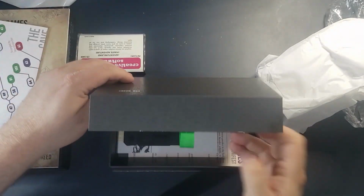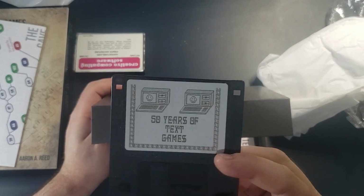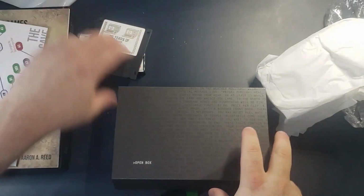And then there's also a disc, 50 Years of Text Games. I'm not sure what's on the disc. I think I have to check it out and find out. It's a real disc, I believe. Yeah, it's a real disc.